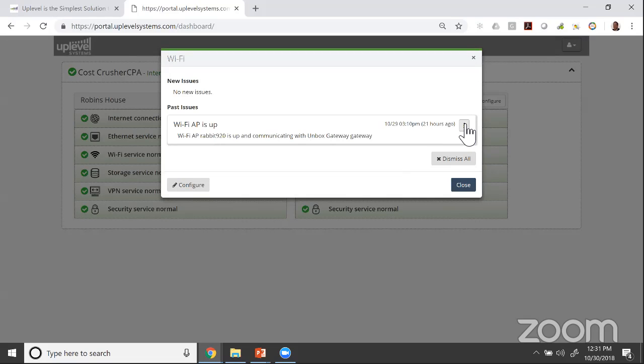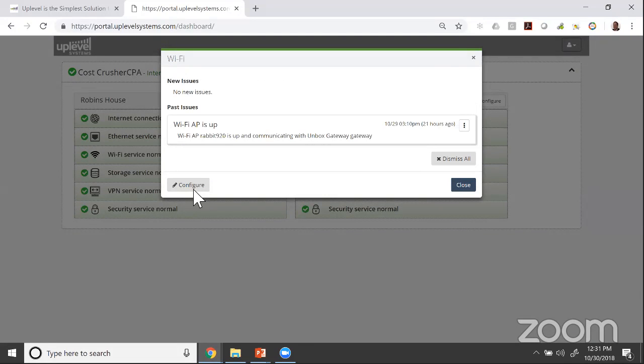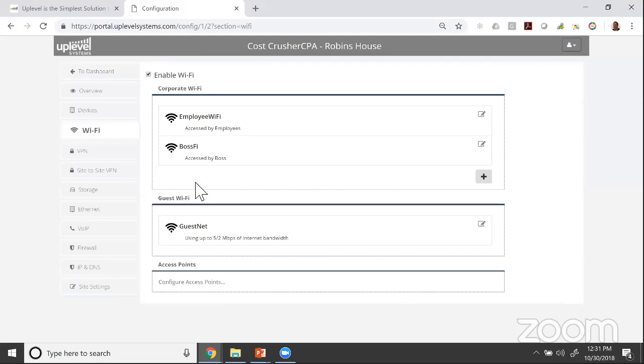If there are issues, there's usually a recommended action. So if we're seeing a lot of interference on Wi-Fi, we'll actually tell you we're seeing a lot of interference. You're on channel 1. We'd really recommend channel 11 based off of what we can see. And if you want to go there, there is a configuration button right at the bottom that will take you there. Matter of fact, why don't we just do that, because I want to show you the configuration next.